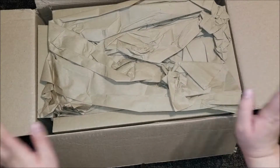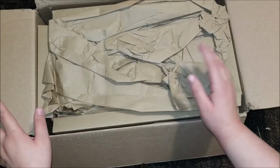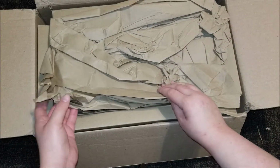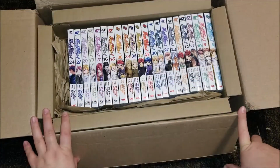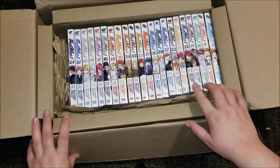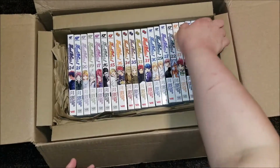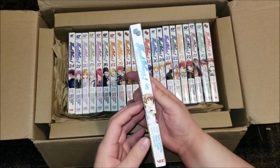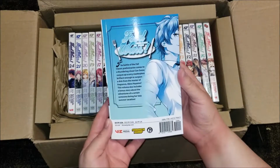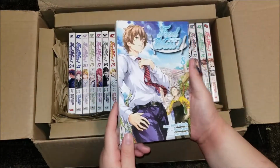So let me make sure that I don't have a packing slip first at top. Okay, so I bought nearly the entire series of Food Wars. I bought volume 8. Oh no, it's misaligned. It's okay, I'll live. It's not too bad. Maybe it is. Volume 8.